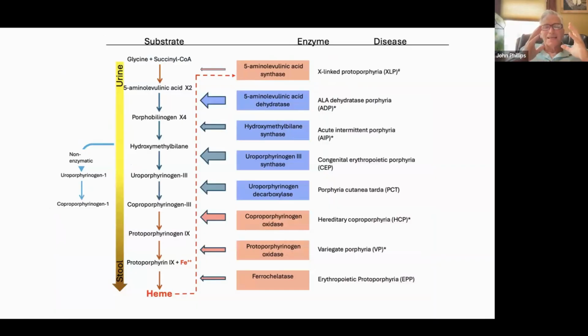So yes, the issue is coming down through this pathway. When you have plenty of heme, it signals back to make less. Primarily, I'm going to tell you primarily in the red blood cell. Okay.